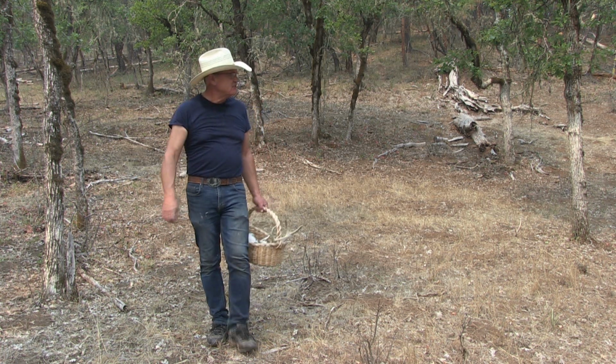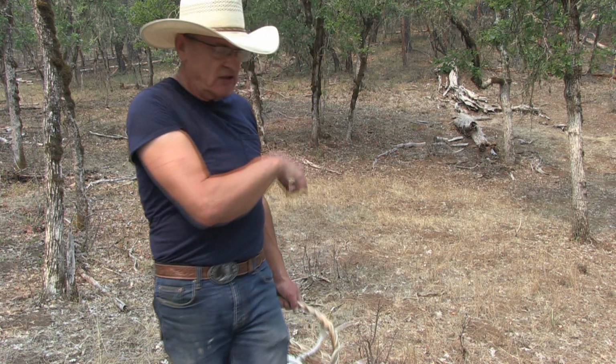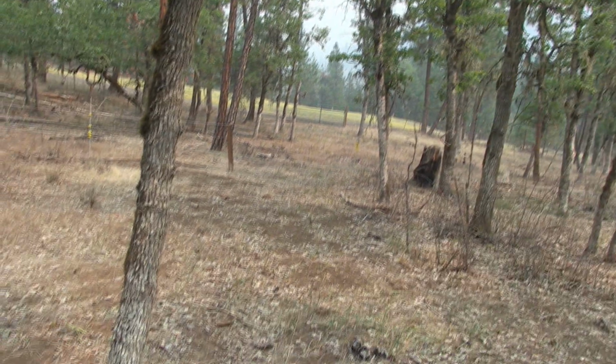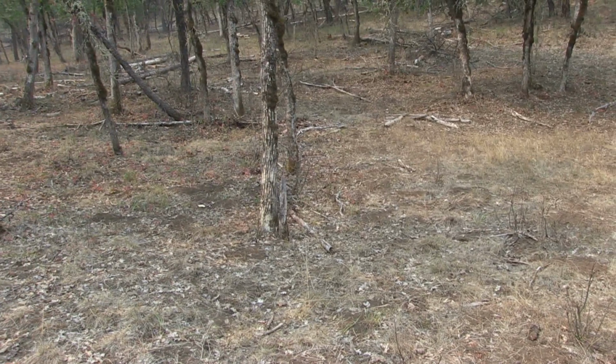I just got inspired by something. A nice little level clearing right there. It's in close proximity to my service gate back there that can access the back part of my property, especially for servicing the well. So I can bring a travel trailer in here. Clear a couple of trees to make a turnaround so I can pull it around. I can build a little backyard camp spot right here.